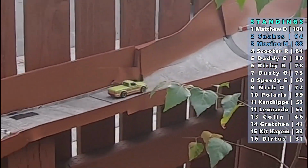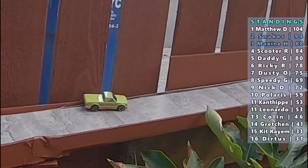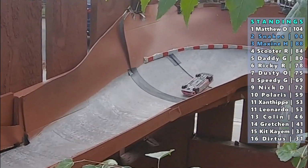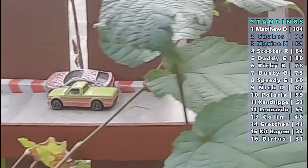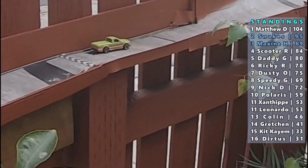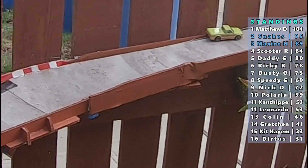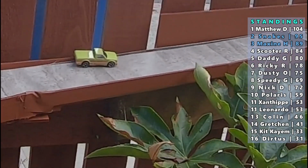Turnabout's fair play. Maxine just takes it right back to Snakes, but I don't know how sweet that vengeance is going to taste after only getting 1 point for the effort. Oh, but just takes Snakes out. And then Snakes, I think, was so focused on taking Snakes out in turn 1 that just lost all impetus there.